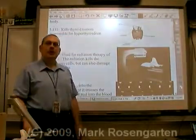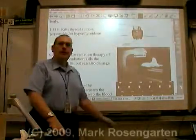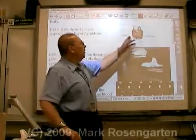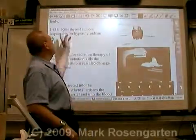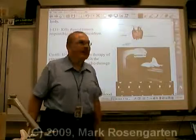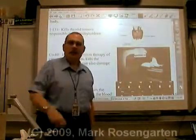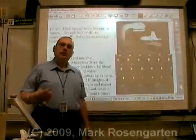The first isotope we're going to look at, we took a look at back when we did half-life. Iodine-131. Iodine is absorbed by the thyroid gland. The thyroid gland can sometimes generate a small tumor that can cause hyperthyroidism. Injecting iodine-131 into the body will get absorbed by the thyroid gland and kill the tumor. This is a method of treating hyperthyroidism.